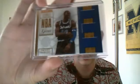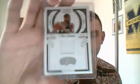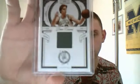Brandon Roy, 49. Dwight Howard, 49. Little pinstripe in the middle there. Tony Parker, 99. Tim Duncan, 99. Chris Bosh, 49. Hakeem Olajuwon, 49. Dave Cowens, 49.